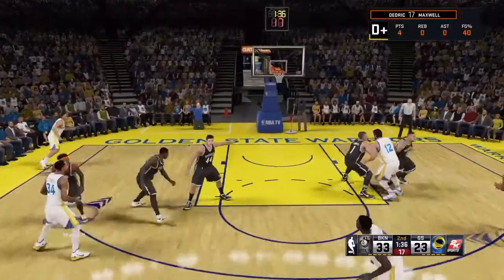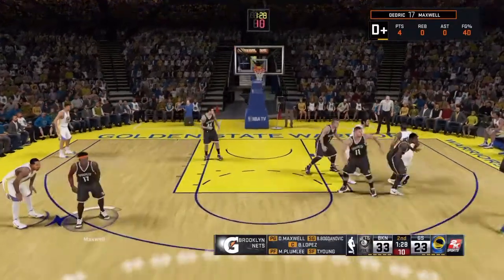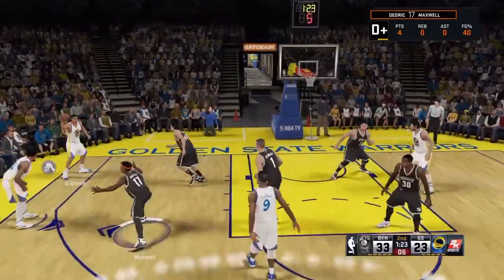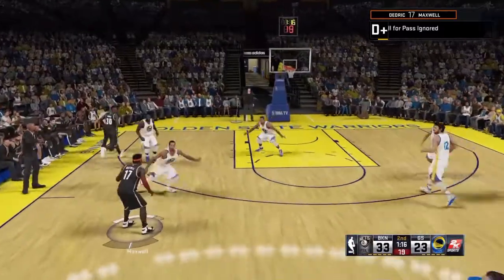Setting the floor for the Nets. Maxwell, he's in at point guard. Inside is Plumlee and Lopez. Young is out there with Bogdanovich. Green dishes to Iguodala. On the wing, Green. And again, no good by Golden State. Brooklyn leading by 10.